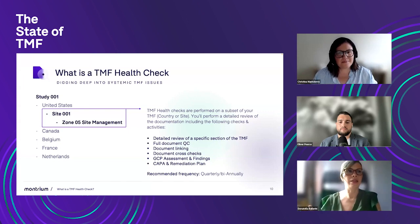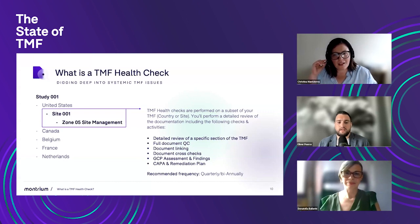Maybe you can increase the frequency if there is an audit or inspection. Otherwise, it can be done quarterly or maybe every 6 months. But do this health check on higher risk zones, as the regulation asks. Christina, anything to add here?